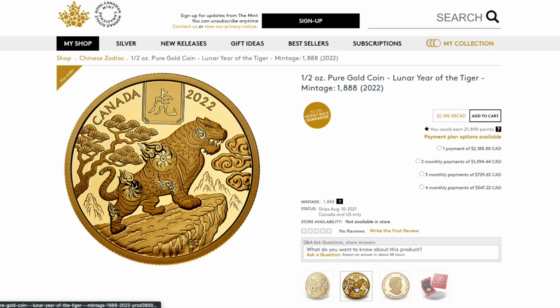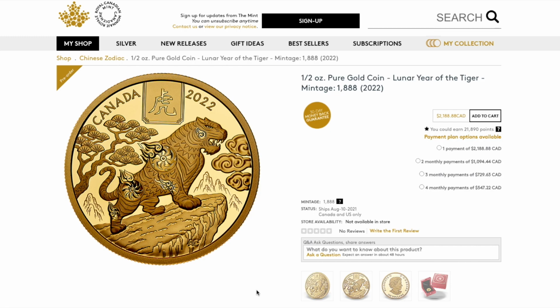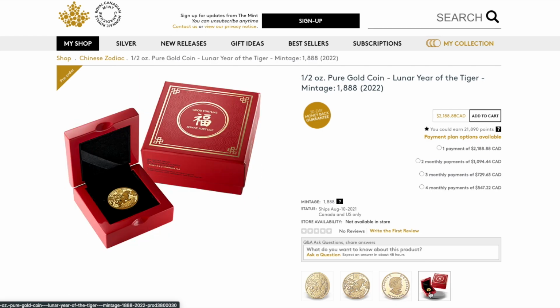There's a different angle to look at it. Now we have a bit more contrast. There is a bit more of a light and dark lighting to it. So this one looks phenomenal as well. On the obverse, we have the queen. So we see enough of that. The display box, this one here is definitely much better than the silver coin one.